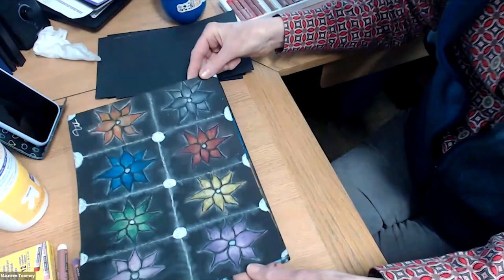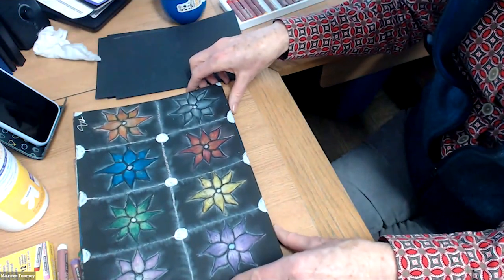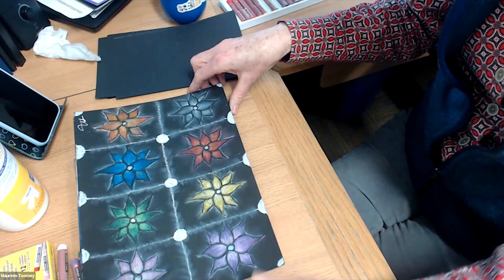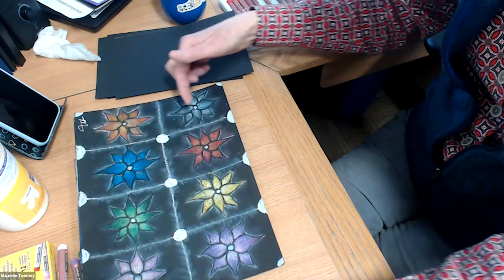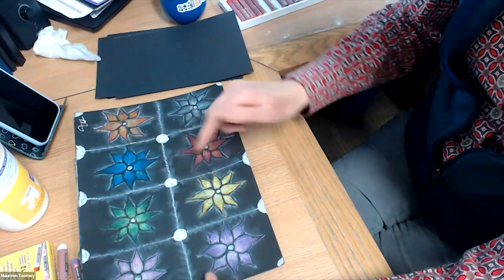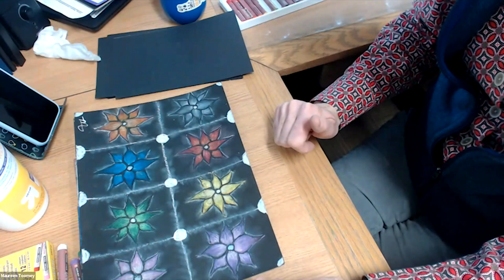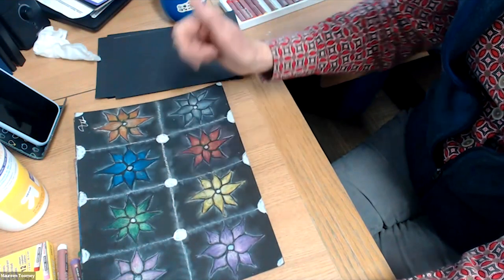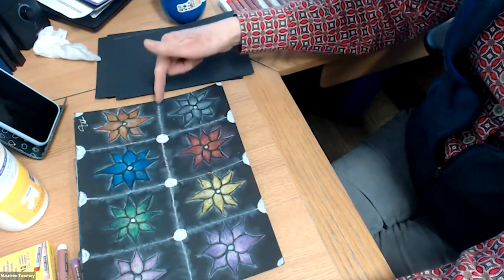And our last one that I'll quickly show you is pretty advanced. They created flowers in each of their quadrants. It has a white circle in each flower. They slightly blended a little on the black mixed media in the open area. And then to add emphasis, they added white circles between each of the quadrants and a white line.